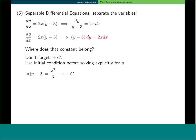In my next line down, I maybe should have put this up above a little bit, but don't forget that plus C. Many students in solving these separable differential equations forget to include that constant C. And I'd like to suggest that in solving these problems, use the initial condition before explicitly solving for y. This is a little cryptic example, but this is what I mean.